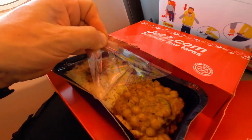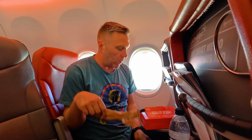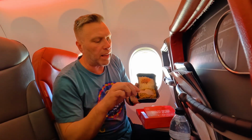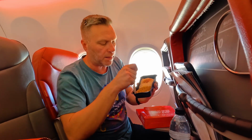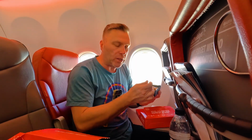I have opted for the chicken tikka masala as an in-flight meal. Let's give this a try. As you can see, looks like we've got chickpeas in there, I would say. The rice, a little bit of tomato on top of the rice, and then your chunks of chicken on top. There's chickpeas on there, which I wouldn't normally see in a chicken tikka masala, but the sauce is really tasty. The rice is quite nice. My rice is quite well done. It's pretty much boiled to perfection.